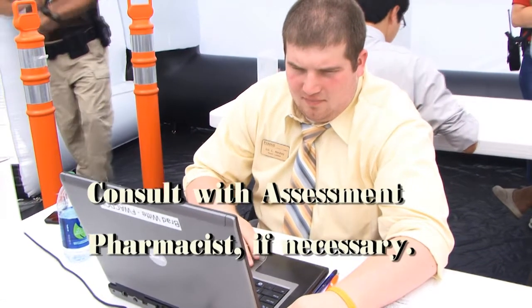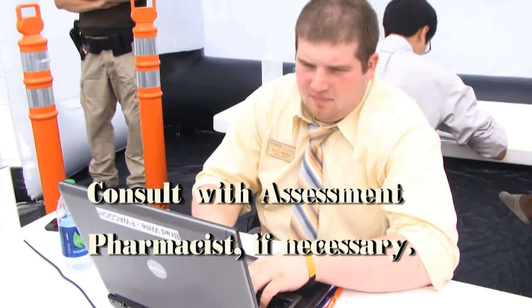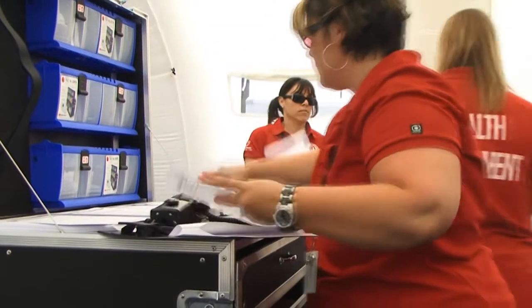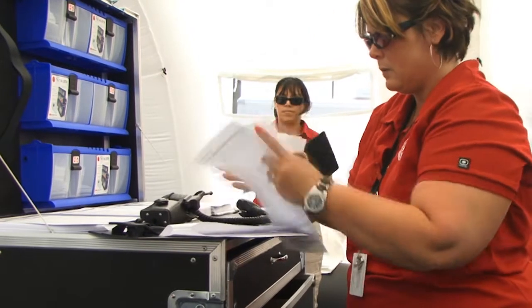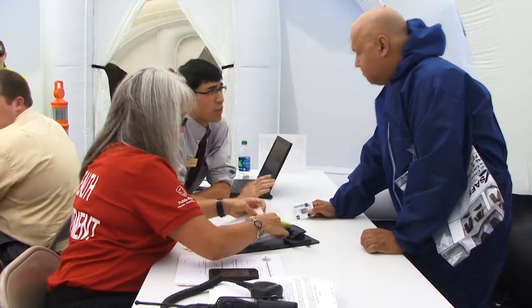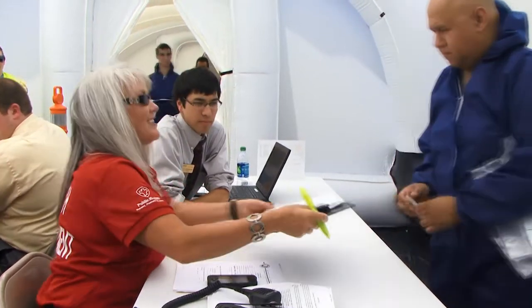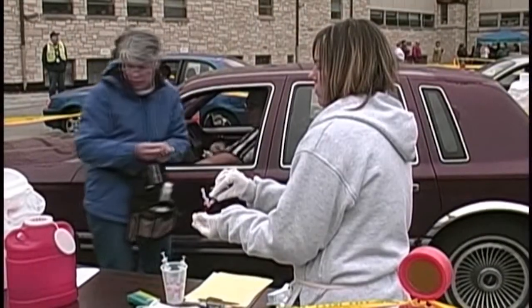If necessary, you may need to consult with the assessment pharmacist on possible drug interactions. Once your assessment is complete, you will mark the recommended medication for each person on the form, print and sign your name on the form, then direct the client on to the next step in the process, dispensing.